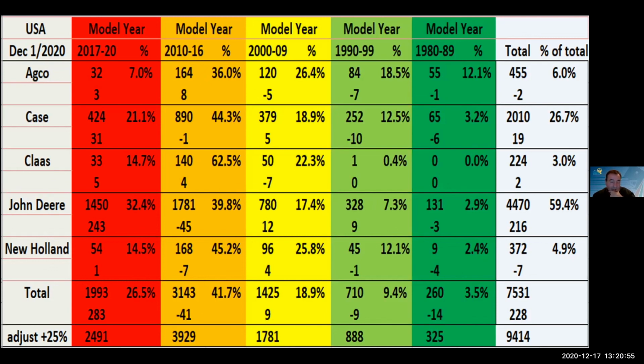Why are they backed up? Maybe they're that hot. Maybe they're that not. Maybe they're stalled. Don't know. But you can really make some good decisions on what's going on in your market when you get it. By the whole country, it doesn't work. You need it by state or province.